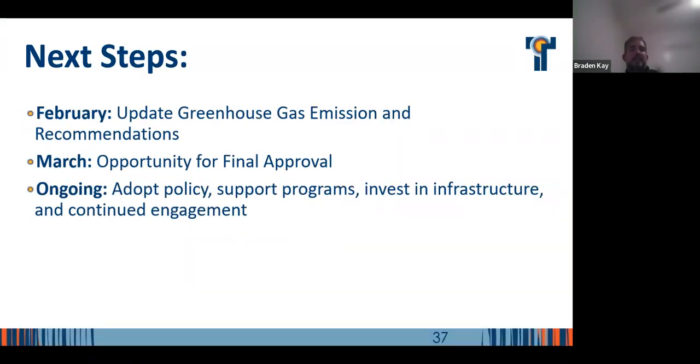So in terms of next steps, we're going to be presenting to Mayor and Council about our greenhouse gas emissions update and our official budget recommendations in February. There's going to be the opportunity this spring for Council to approve the update. And then there's ongoing work to adopt policies, support programs, invest in infrastructure, and do continual engagement. So with that, we can go back to any questions and comments that folks have.